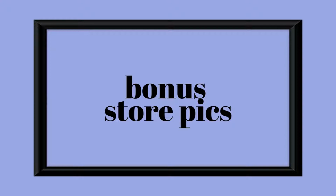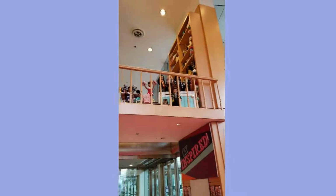Well, I said that the holiday section would be the last section, but I did find some extra pictures of just general store stuff.